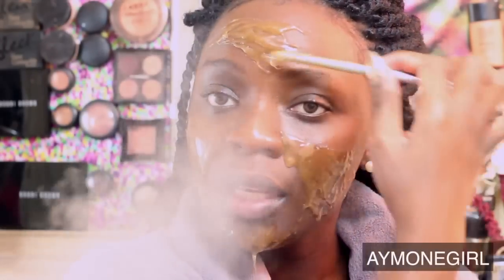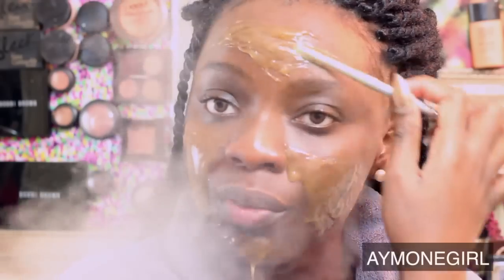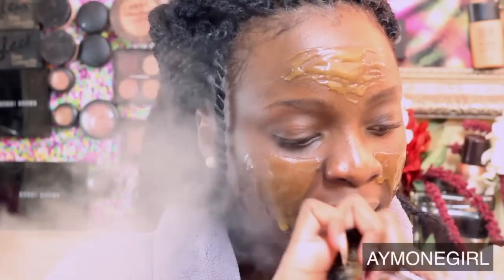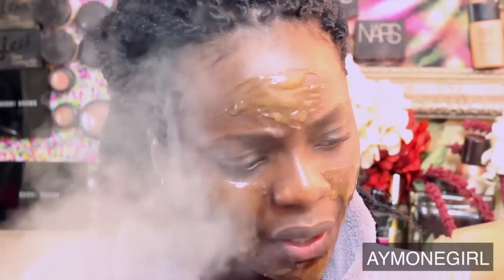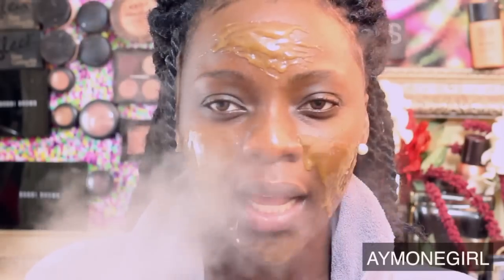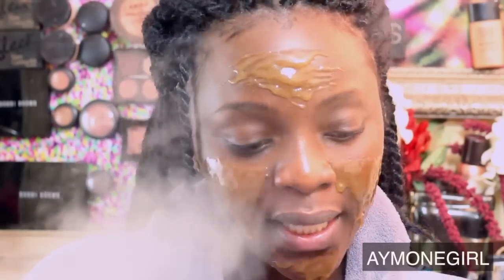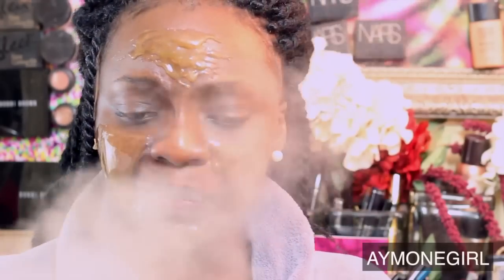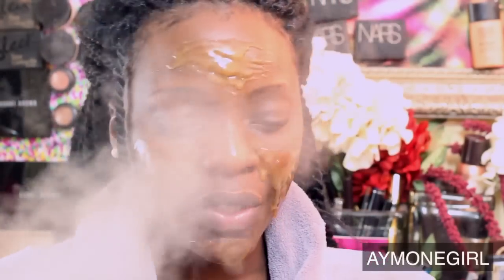The other good part is that raw honey helps with hyperpigmentation, because it contains glycolic acid, which is a mild alpha hydroxy acid. What that does is brighten up your complexion, help you with hyperpigmentation, and bring some light back into your skin. So if your skin has been dull, like you just feel like your skin is lackluster, raw honey, baby.